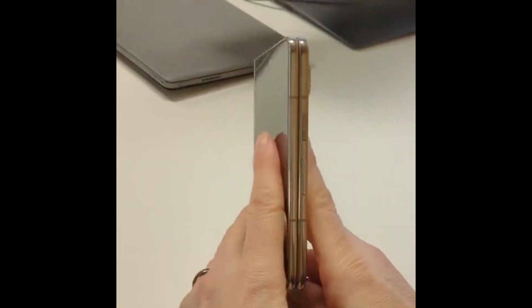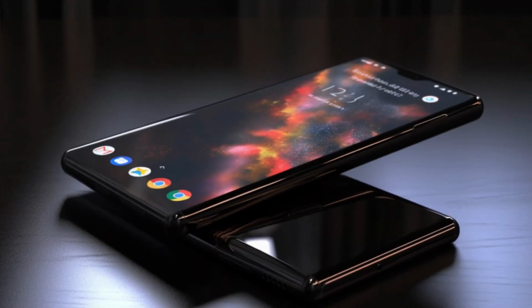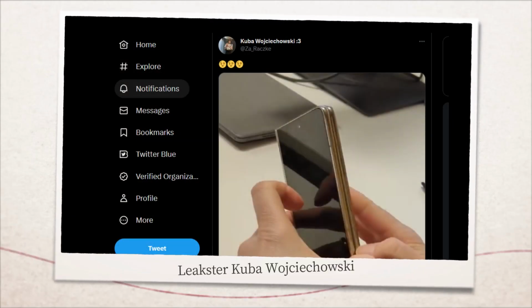What's up guys, we finally have some exciting news about Google's Pixel Fold. After years of rumors, we now have a live look at the upcoming foldable, thanks to leakster Hubert Wojciechowski. Let's dive into the details.